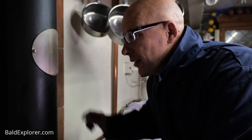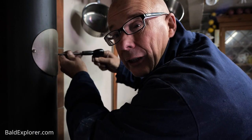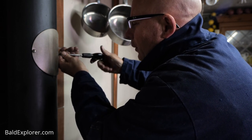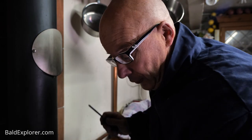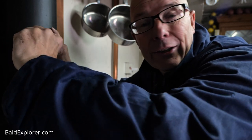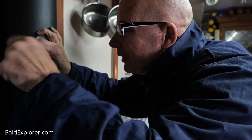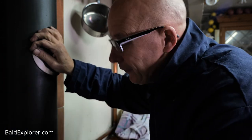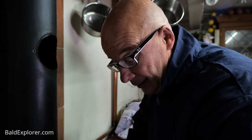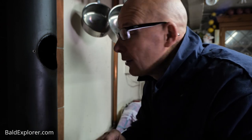So the first task is to take this plate off, and fortunately it's got a couple of screws here, so it should come off quite easily, which will be nice. The important thing is not to lose the screws, so I'm going to place them on a shelf or possibly in a cup so that I don't lose them, because when I finish the task, I've got to put this plate back on, and if I lose the screws, I can't do it, and I haven't got any others, so there's two of these.